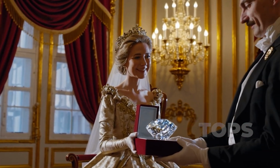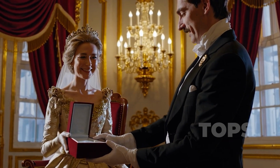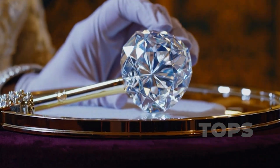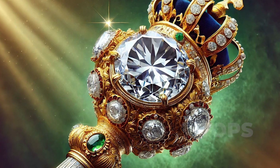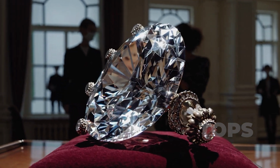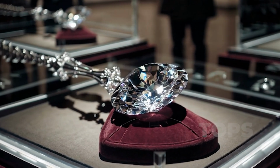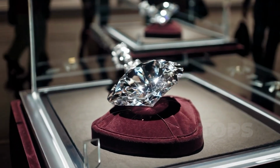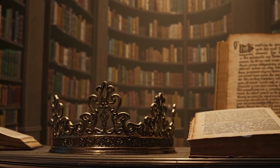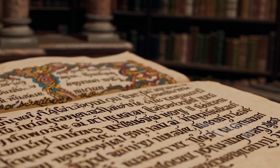Hoping to regain her favor, Orlov presented the extraordinary diamond to Catherine as a grand gift. The Empress honored his name by christening the diamond Orlov and had it set in the imperial scepter in 1774, where it remains today. Today, the Orlov Diamond is part of the Diamond Fund of Russia, housed in the Kremlin in Moscow, and is publicly displayed as part of Russia's national heritage. The tale of the Orlov Diamond reflects Imperial Russia's grandeur and illustrates the dramatic journeys that some of the world's most precious treasures have taken throughout history.